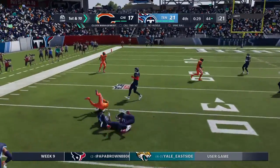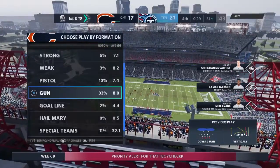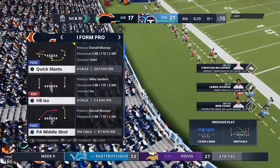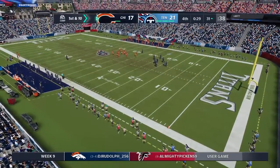And quick throw here, that's complete. And he gets it inside the 35 and just shy of the 30. Now the Bears are going to use the second of their timeouts as the clock will stop with just under 30 seconds left to go.